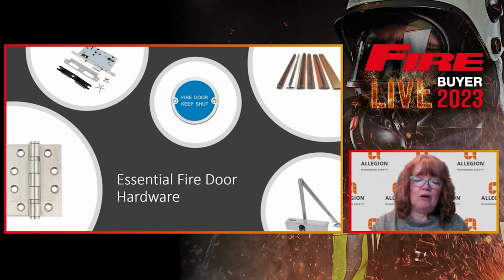For a fire door keep locked, it is not essential to have a closer, but what is essential is a lock and a fire door keep locked sign, notifying anyone using that door it must be kept locked when not in use.